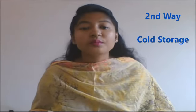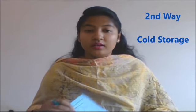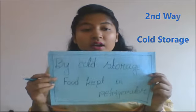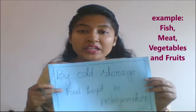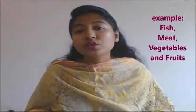Our second way of food preservation is by cold storage. We keep our food in the refrigerator. Fish, meat, vegetable, fruits, these types of food items can be stored in this method.